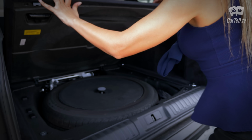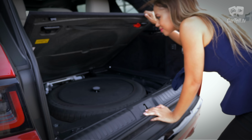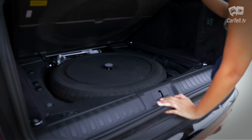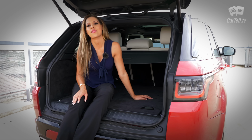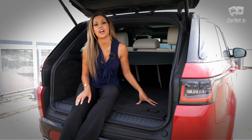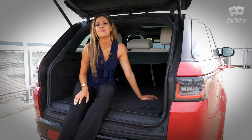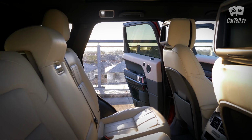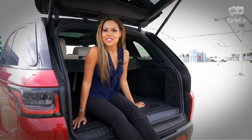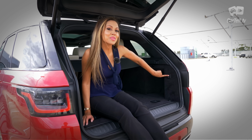Speaking of the boot, it's not huge, but it's very practical with a nice square shape and no load lip whatsoever. The smaller boot and the lack of load lip are both consequences of the fact that under the boot floor, you can find 2 more seats or a proper full-size spare. Of course, the seats split 60-40 and fold almost flat for even more space. You can lift the car's air suspension by pushing this button.